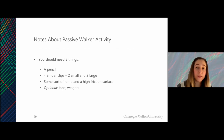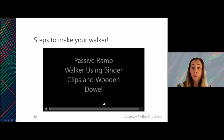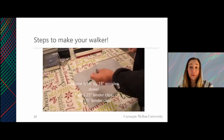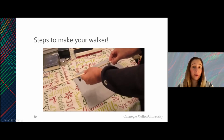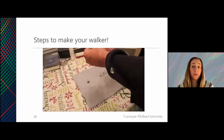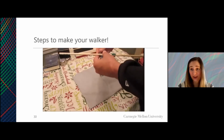We do have examples of this being done elsewhere as well, but the materials used were slightly different. They used a longer wooden dowel. So we're going to show you an example of that. And of course, it's walking successfully. They're not showing you the steps that this person took to ensure that they had the right length wooden dowel, that their walker was weighted properly, that their ramp was at the correct height. They're just showing you the end result, in which case their walker ends up walking smoothly.